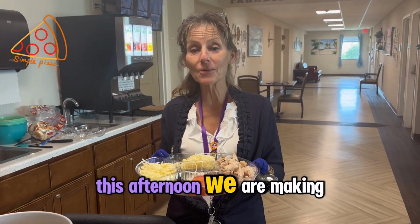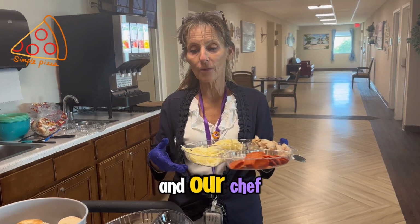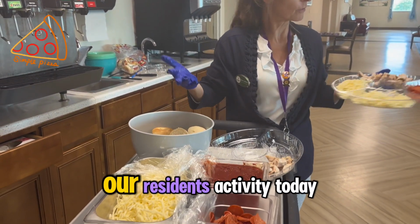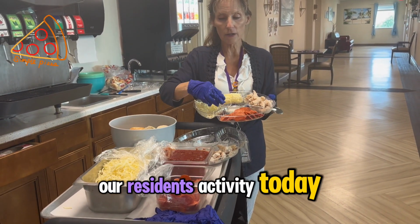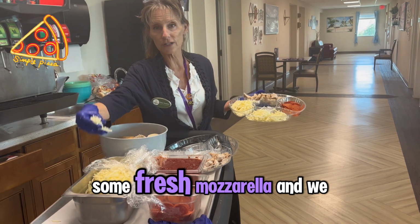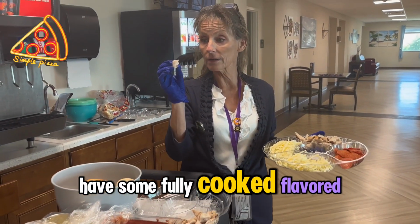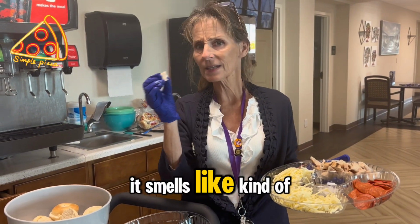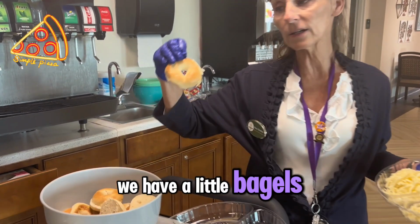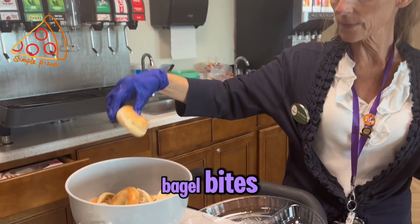This afternoon, we are making pizza bagels. And our chef has so generously donated for our residents' activity today some wonderful pepperoni, some pizza sauce, some fresh mozzarella, and we have some fully cooked flavored chicken. It smells kind of like a teriyaki, which smells really good. And we have little bagels we've sliced in half, so they're kind of like bagel bites.